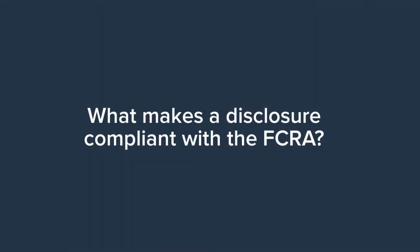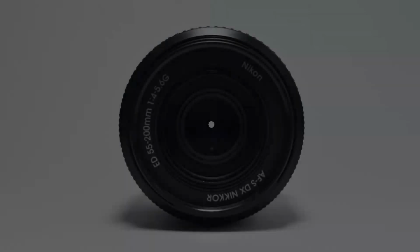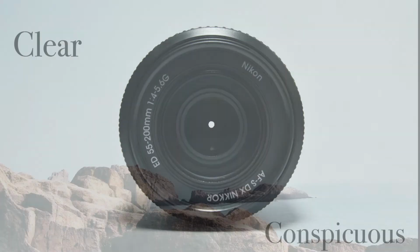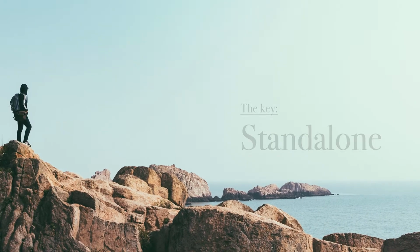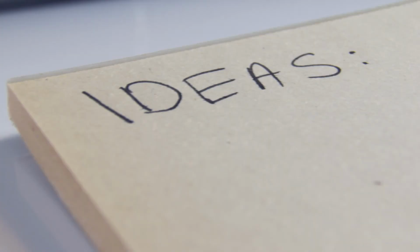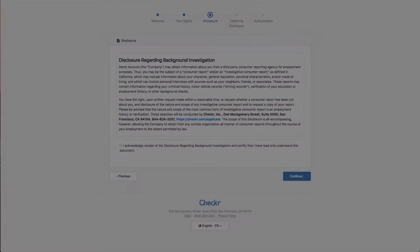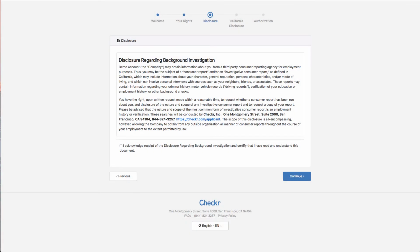Okay, so now that I have your attention, what makes a disclosure compliant according to the Fair Credit Reporting Act, or FCRA? First of all, you've got to let candidates know that you'll be running a background check on them in a clear and conspicuous disclosure. Now here's the key. The disclosure has to be standalone. You might be tempted to add in a liability waiver, or an effectiveness period, or a disclaimer. Resist the temptation. If you're doing it right, there's going to be more white space than text.